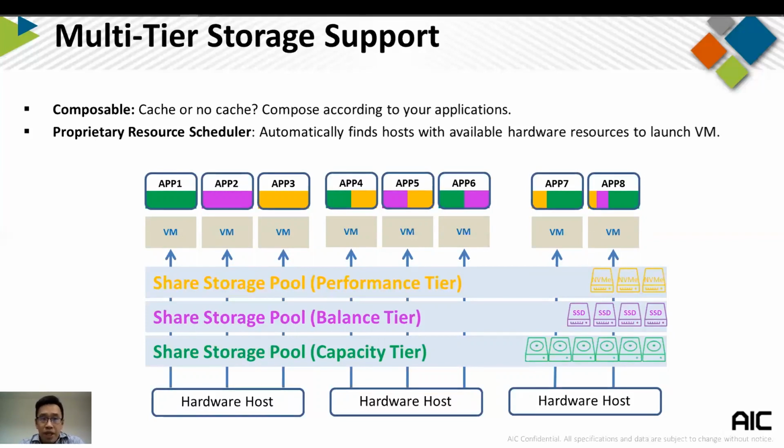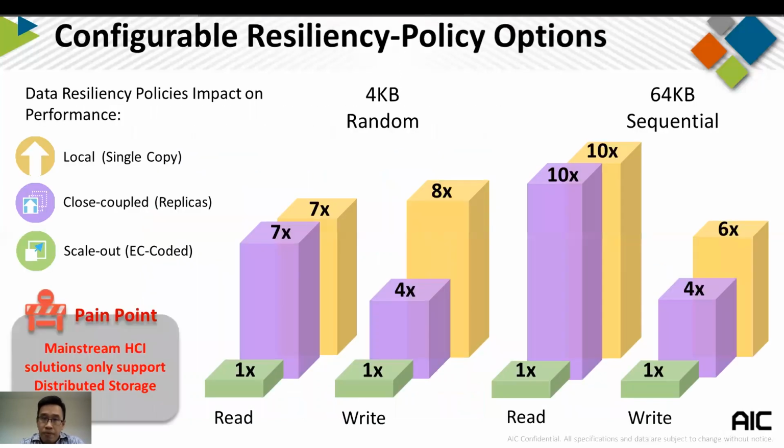And all these are made possible by our proprietary resource scheduler. So you can just configure whatever resource you want from whichever tier that you want, and then leave everything to the resource scheduler to find the appropriate host to launch the VM.